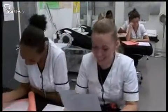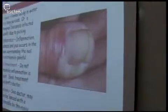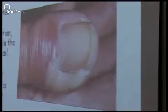So these are all the breakdowns of all these difficult words that we're going to be using on the slide. OK? So, the next one is a bacterial infection called paronychia. It appears with inflammation, redness, and pus occurs in the tissue surrounding the nail.